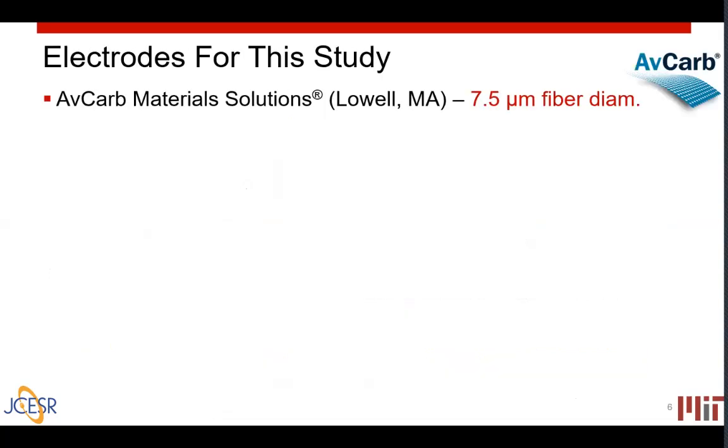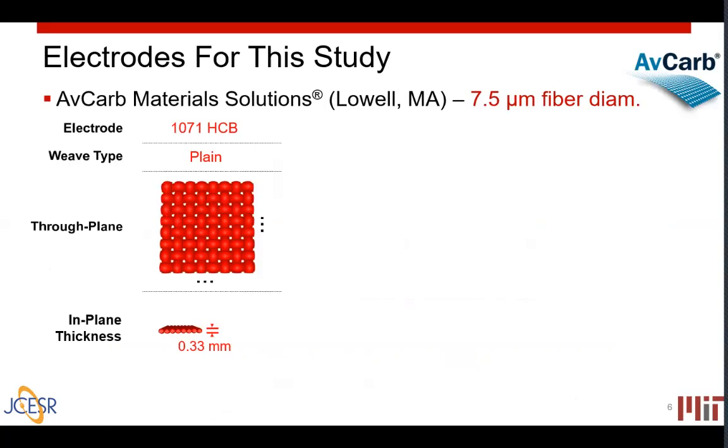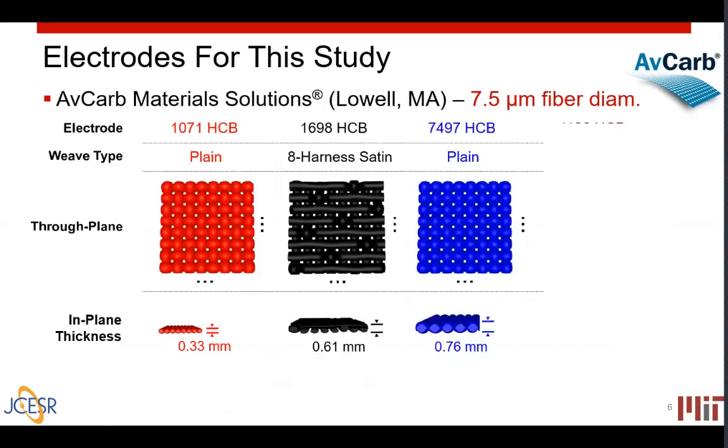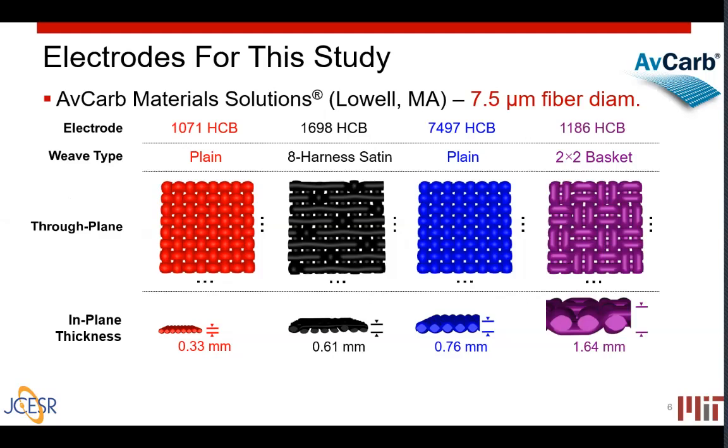And so to start, AvCarb Material Solutions was gracious enough to provide us with 4 electrodes to use, all made from the same 7.5 micron fiber diameter. They were a plain weave pattern, an 8 harness satin, a second plain weave pattern, though the thickness was more than twice that of the red plain weave pattern shown here, and a 2x2 basket. And so clearly a number of structural differences stick out, one being the weave pattern that we see really from our vantage point in the through plane image here, as well as the thickness of these different electrodes.